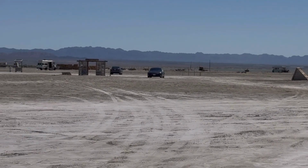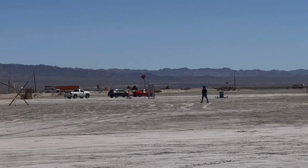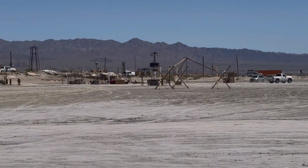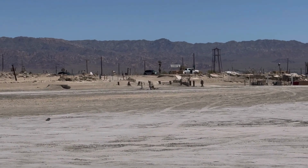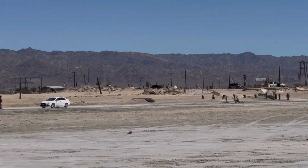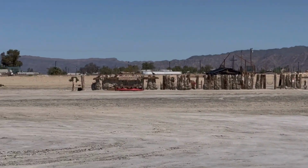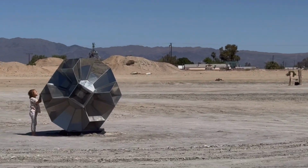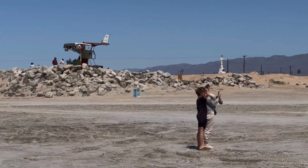Fun facts: the Salton Sea is one of the world's largest inland seas. Once upon a time, it was 45 miles long and 25 miles wide. In some places, you cannot see the opposite shore because of the Earth's curvature. It's also one of the lowest spots on the planet at 227 feet below sea level.